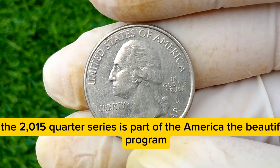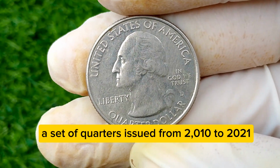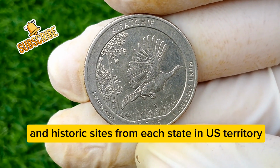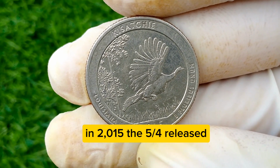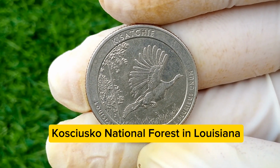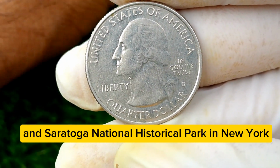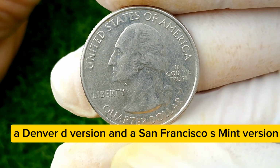The 2015 Quarter Series is part of the America the Beautiful program, a set of quarters issued from 2010 to 2021. Each year, 5 new designs were released, commemorating national parks and historic sites from each state and U.S. territory. In 2015, the 5 quarters released honored Homestead National Monument of America in Nebraska, Kisatchie National Forest in Louisiana, Blue Ridge Parkway in North Carolina, Bombay Hook National Wildlife Refuge in Delaware, and Saratoga National Historical Park in New York. Each of these quarters is a Philadelphia P version, a Denver D version, and a San Francisco S Mint version.